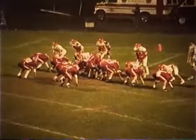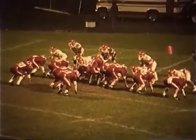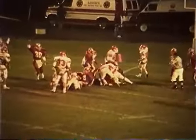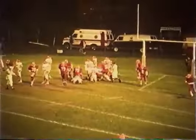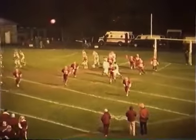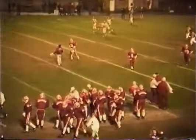18-zip is the score. We go for 2 once again with 5:50 remaining in the half. Patton barks the signal. They give it to Tony Palmer, and we got it. So we move it up to 20 to nothing. We'll pause for 30 seconds.